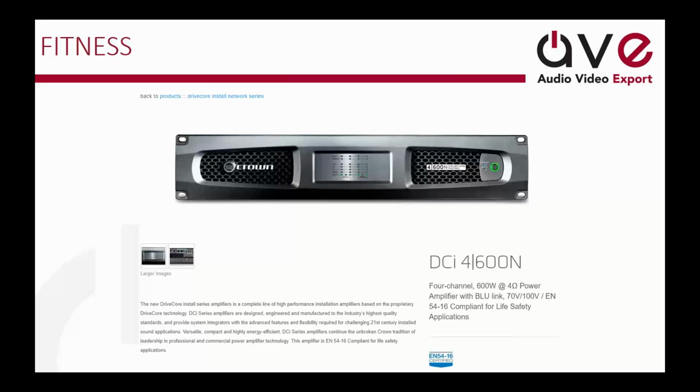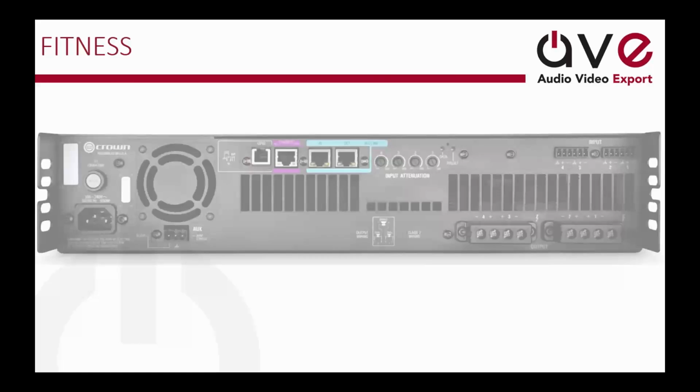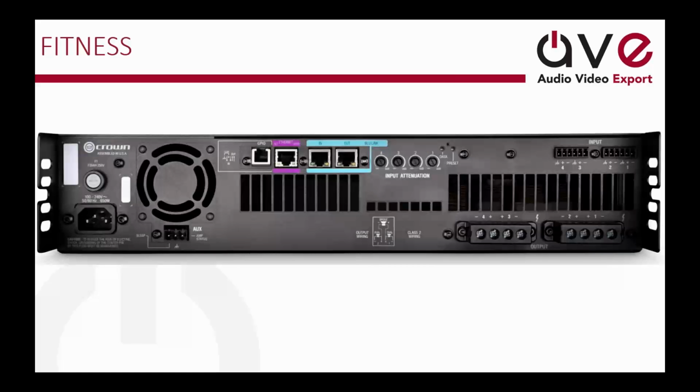Now, the CDI series does, in fact, have a 4-channel, 600-watt amplifier. However, in this particular case, I needed to be able to have a version with the Blue Link, because what I wanted to be able to do, and again, there are a million ways to do the exact same thing, I can make the spa and fitness area completely independent from everything else, but that means that I need to add processing.